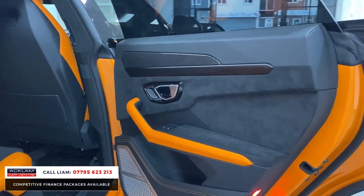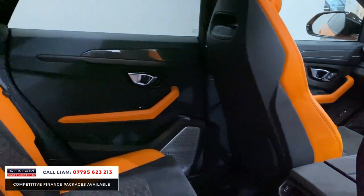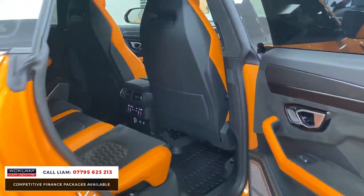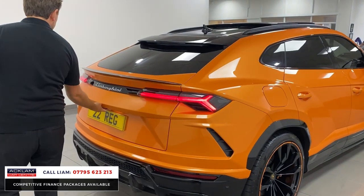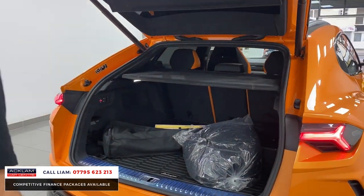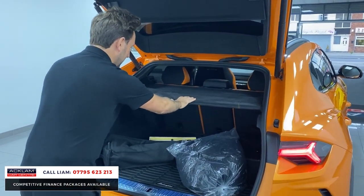Look at it in the rear as well. Them big speakers, you've got that Alcantara running throughout. Loads of space as well. You know, as much as it's all about looks and performance, it's practical, isn't it? You've got plenty of room in the back. And also you've got huge boot space. And it's the little things, look, that beautiful Alcantara parcel shelf.